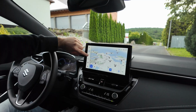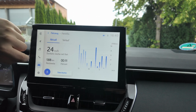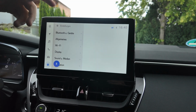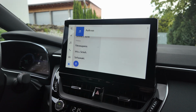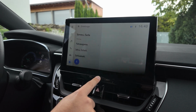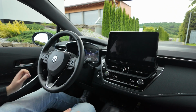Navigation system is in here as well, and then your typical Toyota, Lexus, and also Suzuki, I guess, layout. Which is very simple to use. There's not much individualization that you can choose here, so I'm just going to turn that off now. That's the audio. Can I hold it down to turn it off? There we go. I'm going to keep that turned off just so it's not going to flicker for you.